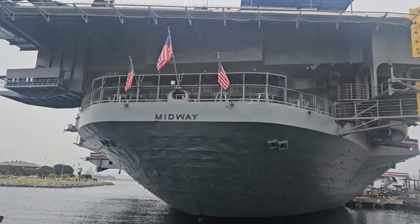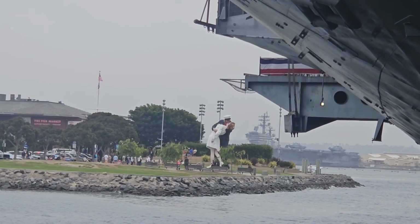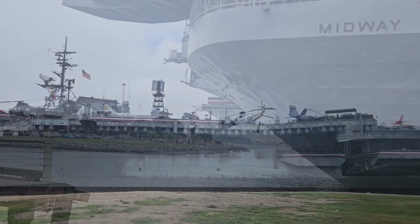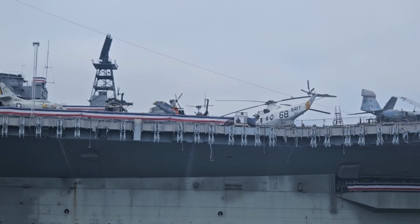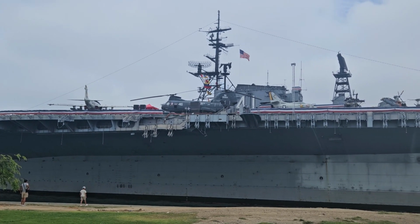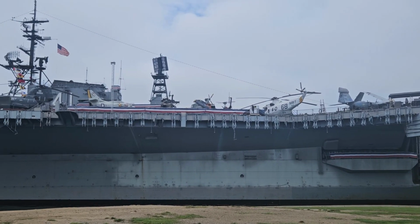So here is the front of the ship. And way back in the distance is the famous statue. I think we're going to head that way and get you a closer look. So when you do the tour for the USS Midway, you can go to the top and you can tour all of the planes and helicopters that are sitting up there. It is a really good and fun experience. We highly recommend that you check it out if you are in San Diego.